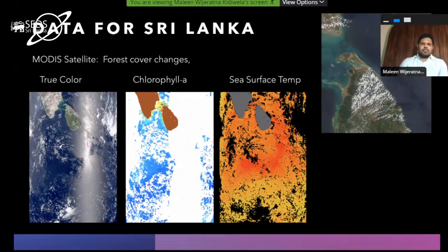But there are other satellites that have free data that you can get. The MODIS satellite is one of the biggest contributors of that, which is a NASA-based satellite, and they have different spectrums that give out different information about Earth. So the true color one can give you information about the cloud cover. It can tell you what kind of land cover is there, for cover changes, and that's a big part of what that data can do.